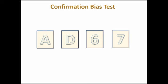Alright, so here's a little confirmation bias test. We've got 4 cards. The A and the D, if we were to flip them over, we would find a 6 or a 7 behind them. And those cards are independent events. So if we flip over the A and we find a 6, it has nothing to do with what's on the D. The D could also be a 6, it could be a 7.